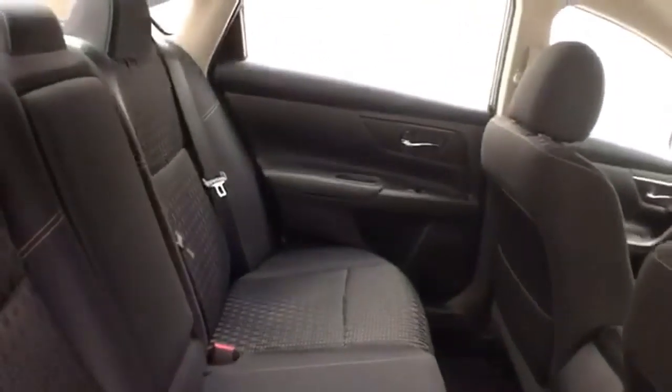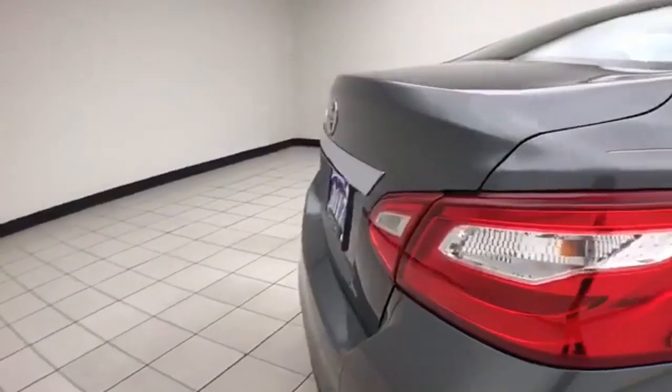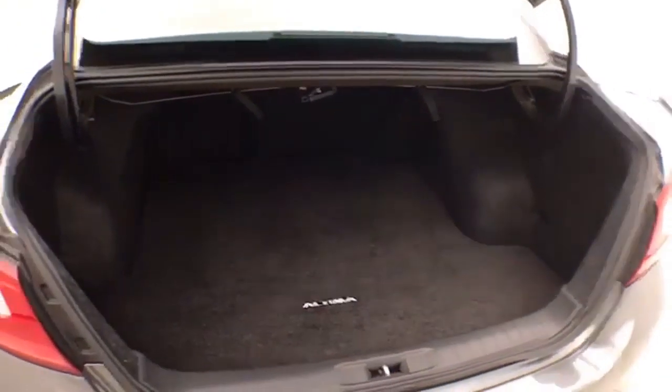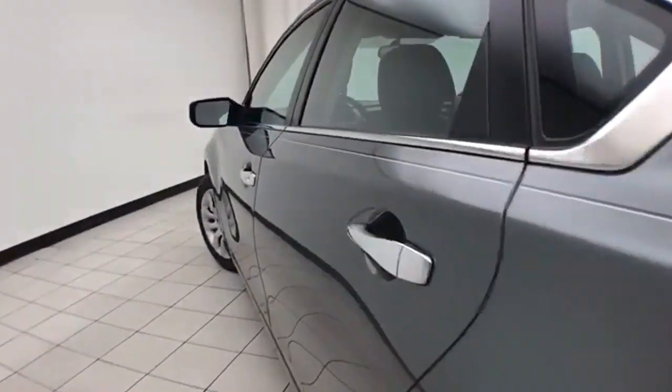Seats 5, cloth interior. Lots of legroom for the rear passengers. It's a very safe vehicle. 5-star front and side government crash rating with backup camera. Spacious trunk. The wide opening makes it easy to get things in and out. And very clean. No dents or dings in the body.